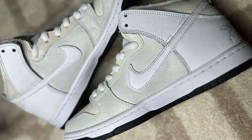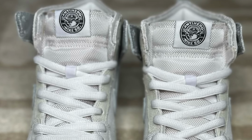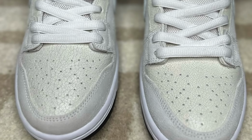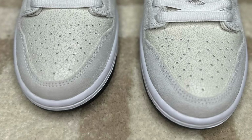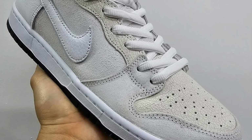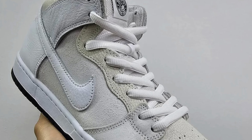Dropping on November 21st, we've got the Anti-Hero Nike SB Dunk High. This Anti-Hero SB collaboration comes in a tonal white makeup. You've got cracked leather on the toe and on the midfoot, and then a brighter white tumbled leather on the accent panels of the shoe. It looks like Anti-Hero and Nike SB decided to keep this SB Dunk High pretty simple.